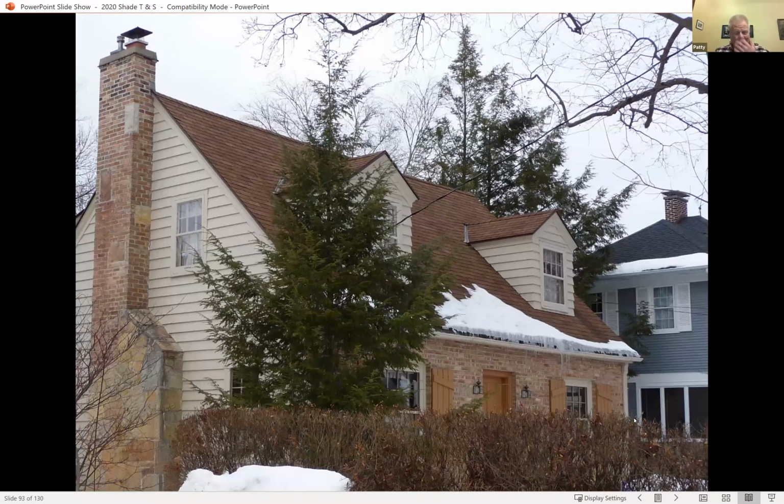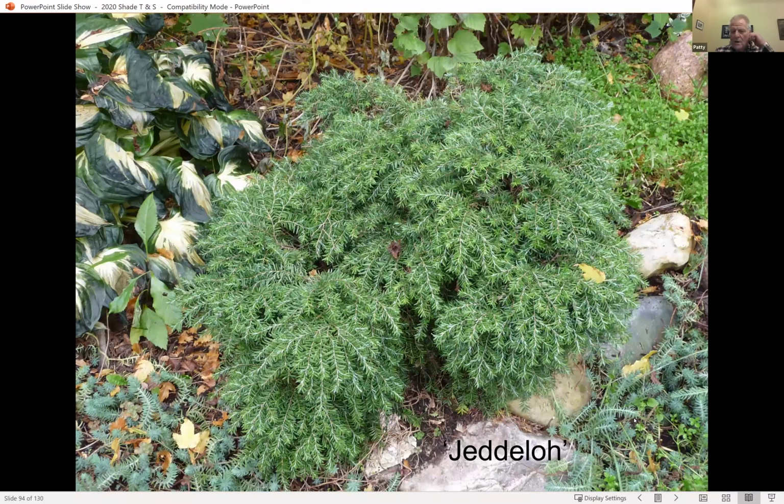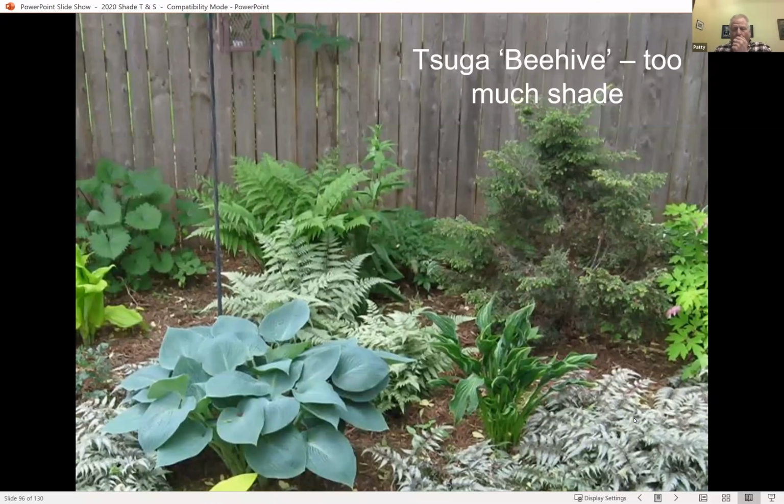And here we have it just growing as a tree. But then they have all these dwarfs, and they're really great garden subjects. Gentsch White, Jeddeloh, Cole's Prostrate. There's a lot of different forms that we can get these hemlocks in, and that's part of the stuff I love in my garden. Although for some stuff, there can be too much shade.